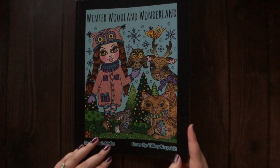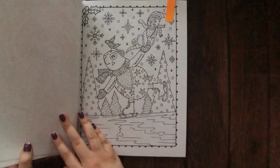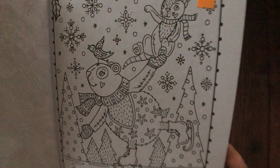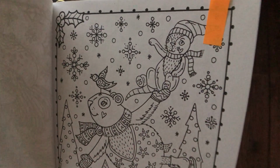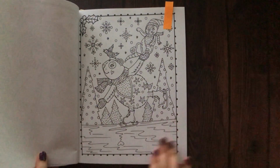So what I ended up doing was finding this little guy. I don't know, maybe he's a possum, but I got the Danielle seal of approval that this could probably be an otter, so I'm going to go with it and color this lovely winter page.